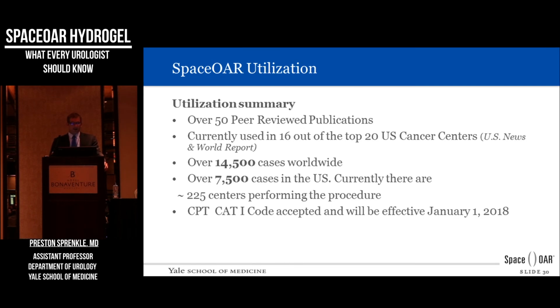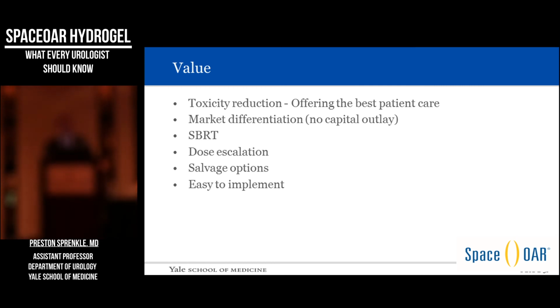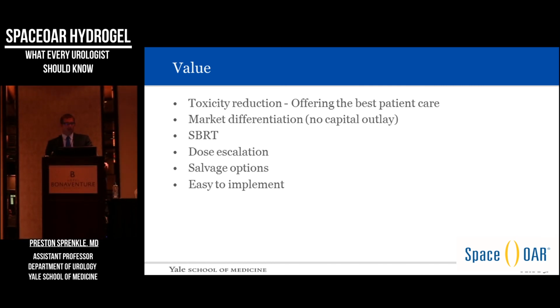And so finally, in terms of SpaceOAR utilization, over 50 peer-reviewed publications to date, currently used in 16 of the top 20 U.S. cancer centers based on U.S. News and World Report ratings. About 14,000 cases have been done worldwide, with 7,500 in the U.S., mostly in those clinical studies. There are 225 centers performing the procedure currently, and again, the CPT code will be effective January 1st of 2018. So really, what are the values of this? So toxicity reduction, so offering the best patient care that we can.